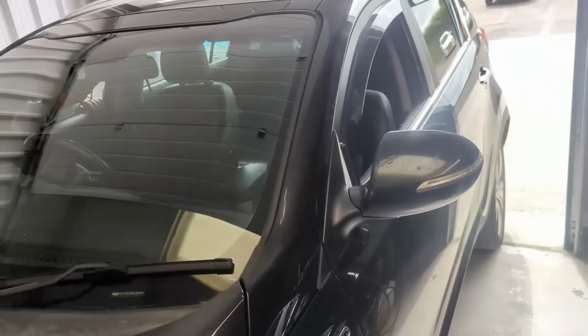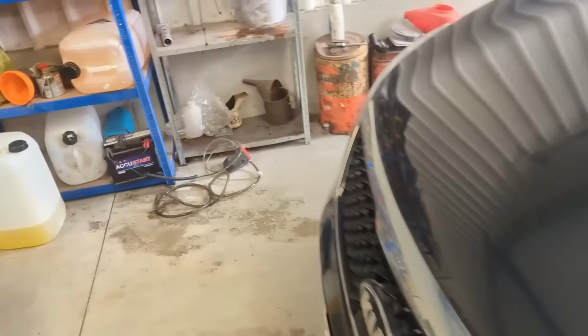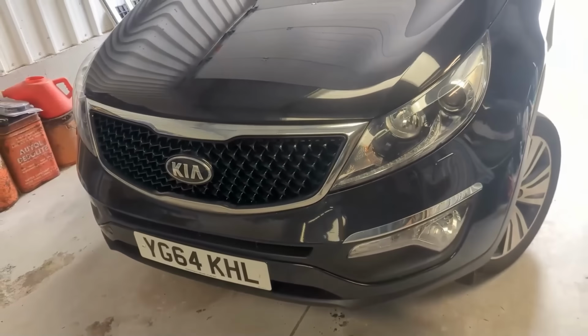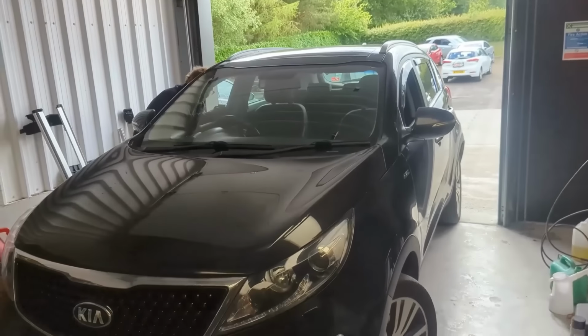So a little good machine polish on this one, I think, because it needs no paint. So machine polish, get it down for an MOT. I think it needs an MOT, I can't remember. Well, it needed a PDI anyway. And a clean up inside, and we've got a nice bit of stock there.